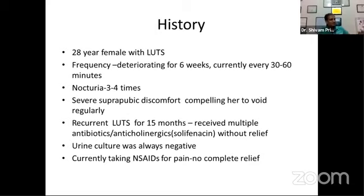So I can see that the patient is very specifically saying that it's a suprapubic discomfort which is compelling her to void. That's a differentiating feature because of the urgency. We have to ask the patient whether the urgency is not the fear of leak. She is going to void because she is having discomfort, which is evident in the history. So that is the differentiating feature from overactive bladder. The most common diagnosis made for these symptoms is recurrent UTI. But we have seen that urine cultures are negative, so it's ruling out the UTI.